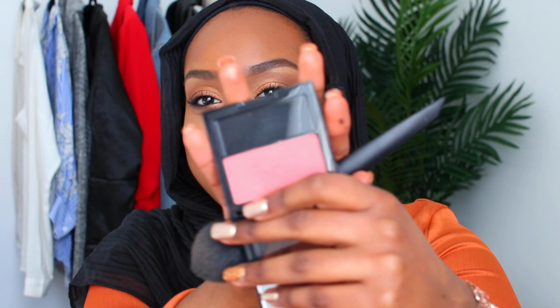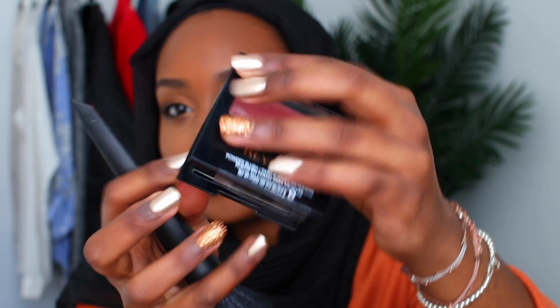Okay, so the eyes are completely done. I love how they turned out. Now it is time for blush. So I'm gonna go into the Revlon powder blush in the shade Marvelous, because it's mauve. I like that pun. But this is what it looks like.